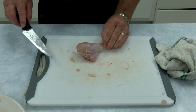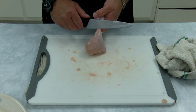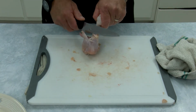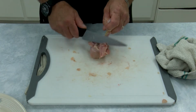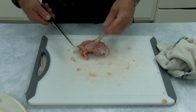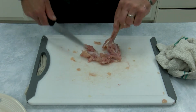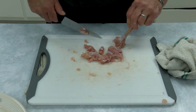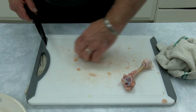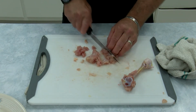Now we've got it skinned. What we can do here, you can do a couple ways. You can just cut down along the bone like this. I'm just using the bone as a cutting guide. I'm not really worried about how pretty this is because in this application, I'm going to cut this up and put it in another dish that doesn't necessarily require whole big pieces. I'm just going to dice this up further.